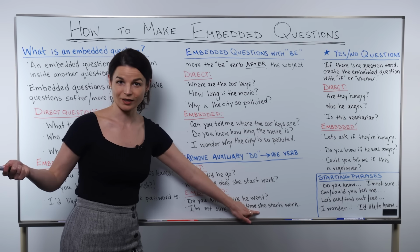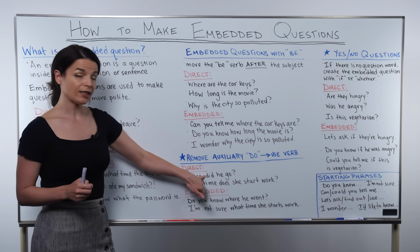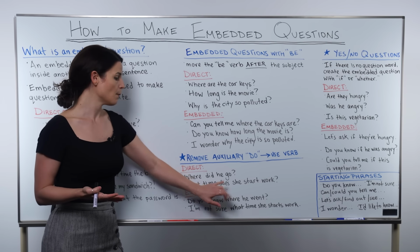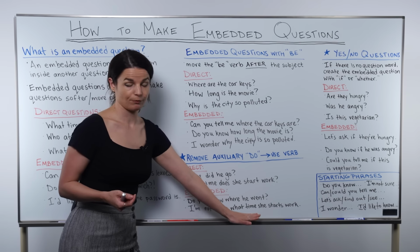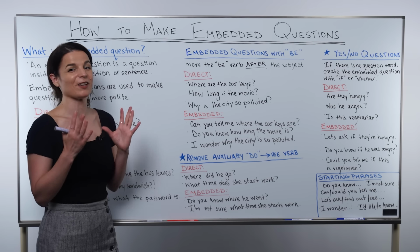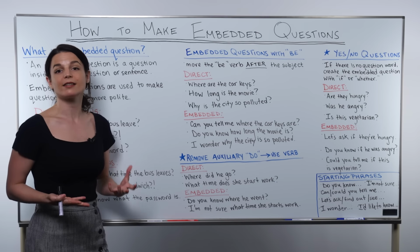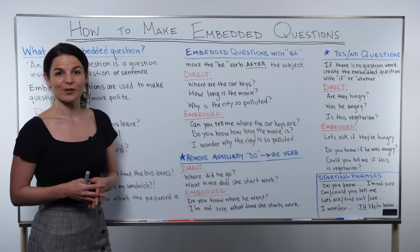She starts work, right? So keep in mind, we always have to use the same tense the does is used in the original question, but we have to remove that does and use that tense for the verb that's actually in the sentence. So this one can be a little bit tricky to remember. It's kind of a special grammar point, but this is how we use the do verb rule with embedded questions.